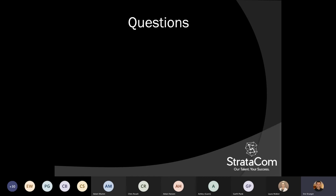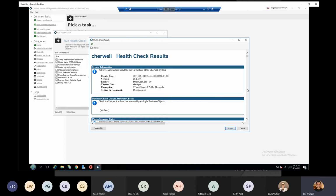Is it normal to have over 1,000 recommendations for the foreign key configuration section on the health check? I would say yes, because our out-of-the-box 10 versions of Cherwell that are just sandboxes have tons of those foreign key configuration checks. And I don't know how to fix them. I'm not really the top Cherwell expert; I work on our mobile and Kanban, so we do a lot of API stuff. I'm not intimately familiar with those foreign key things, but I generally uncheck that when I run the health check because it can take a very long time to run, and I don't understand what those are.